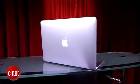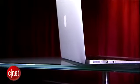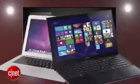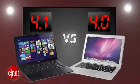Compare that to the MacBook Air 13, which clocked in at a mind-boggling 14 hours and 25 minutes of battery juice, which just can't be touched and is the new industry standard. Apple takes this round with a perfect 5, and Sony gets a 4. So after averaging 4 rounds, Sony still leads by just a hair.